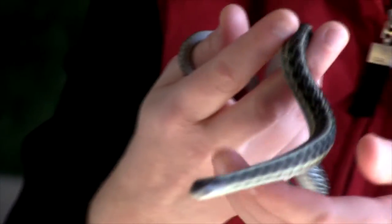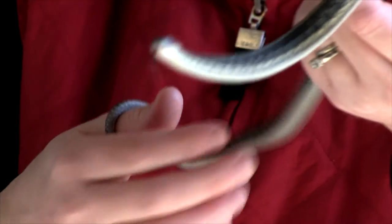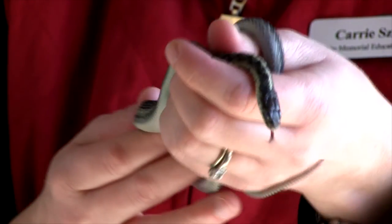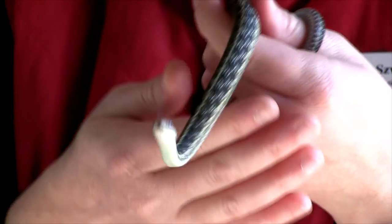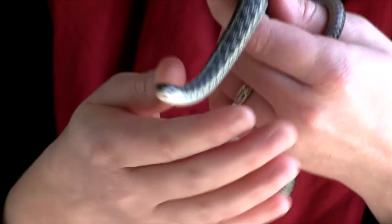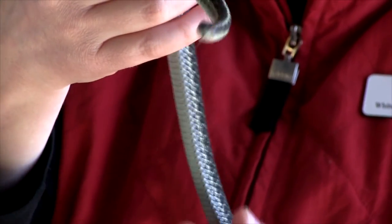We took him in to try to make sure that he was eating. We had to force feed him for a while. By the time we were getting him to eat, it was winter, and we had to keep him over the winter. And during that time, he just got pretty used to being around people, so we decided to make him one of our education animals.